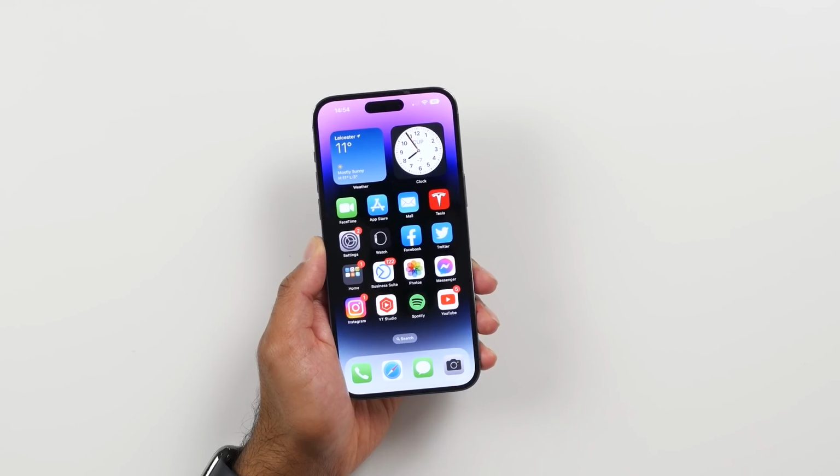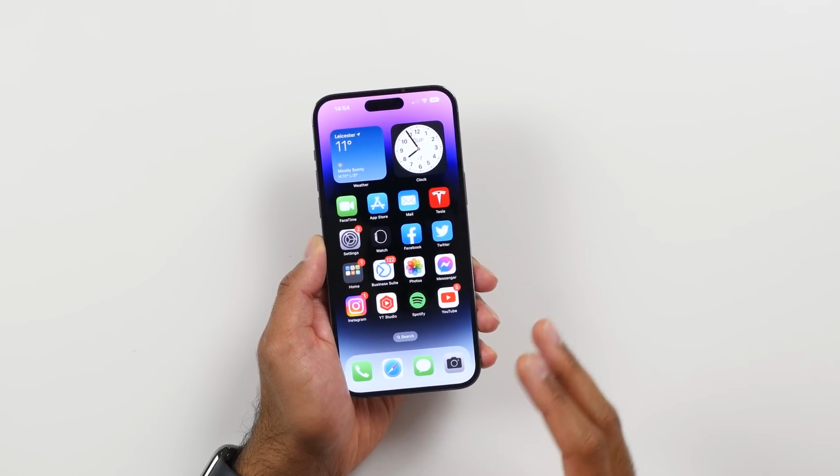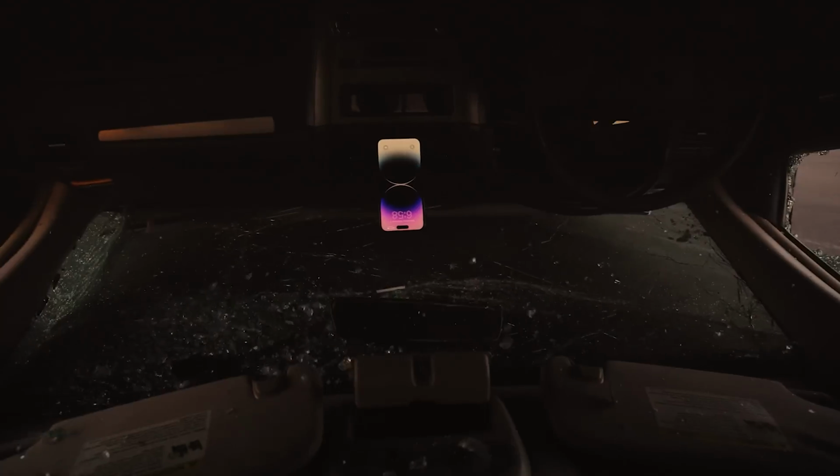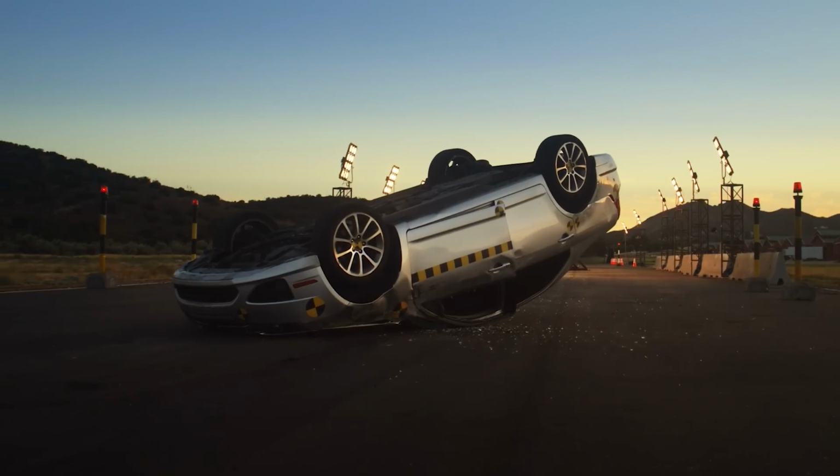They sound absolutely great, some of the best sounding speakers on any smartphone. Now, there are some bonus features on the iPhone thanks to some new sensors that we have. Features which I've personally not been able to test, and I hope I never have to test. So we do have crash detection. If you are involved in an accident, the iPhone will be able to detect that you've been in a crash and contact emergency services on your behalf if you don't respond.